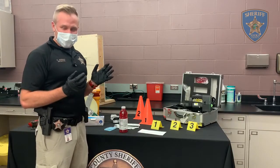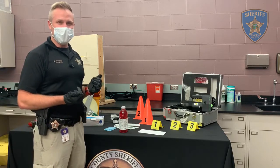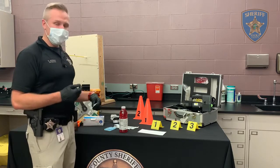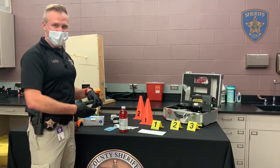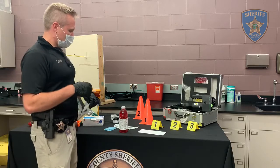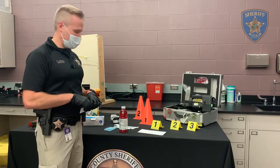No, I'm not a doctor. I'm wearing this to protect this item here, this bottle, from my own DNA. The science in detecting DNA has become so sensitive that even breathing on an object, I can inadvertently put my own DNA on it. So in crime scene investigation, we are continually gathering DNA from various surfaces and different sources on particular scenes that we go on.